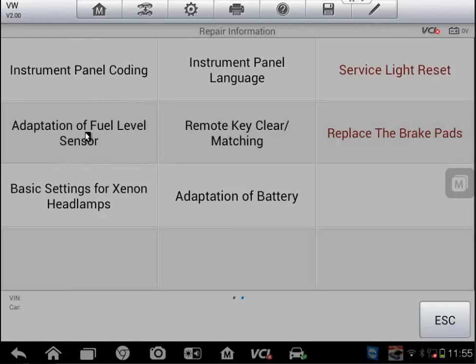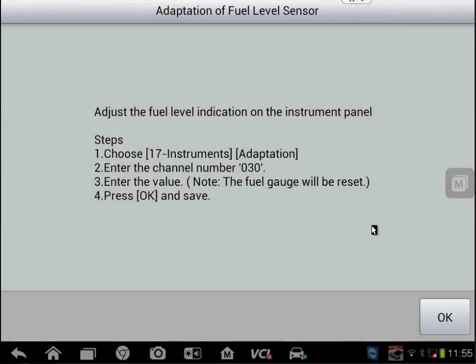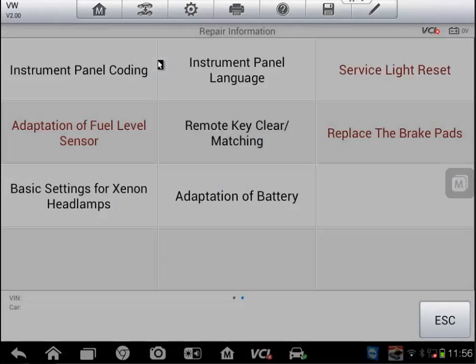But let's look at this. Adaptation of fuel level sensor. You see this, you guys? This information wasn't on the Maxi disc. All right.